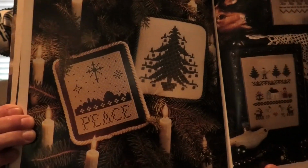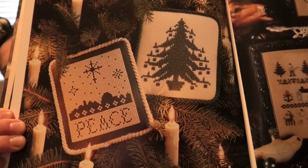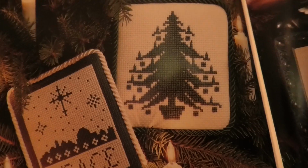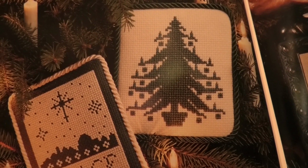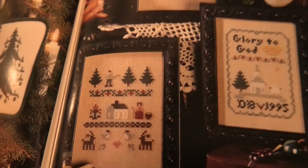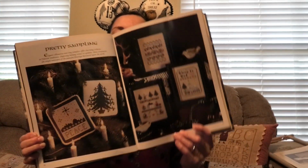These are very pretty. I love that tree. Look at it. And the piece. These are really beautiful. That tree is especially gorgeous. These are all very pretty. These I would do. No problem. That tree is magnificent. No back stitching at all on any of these.